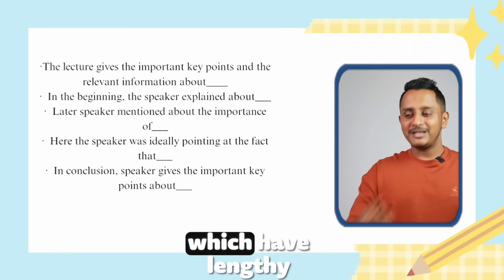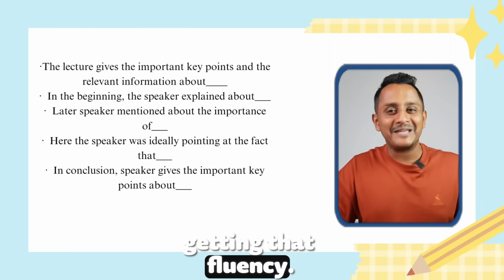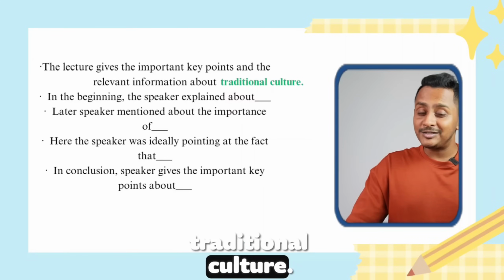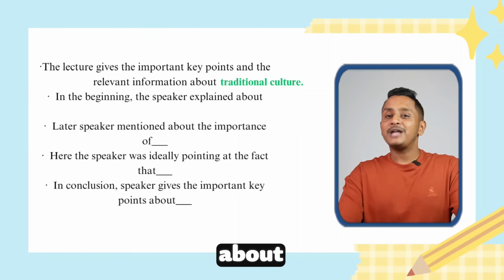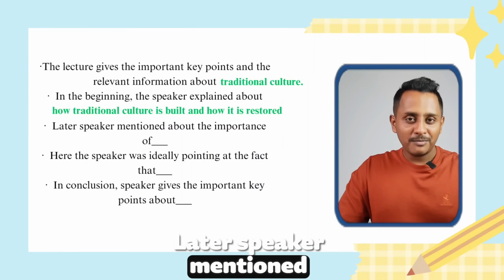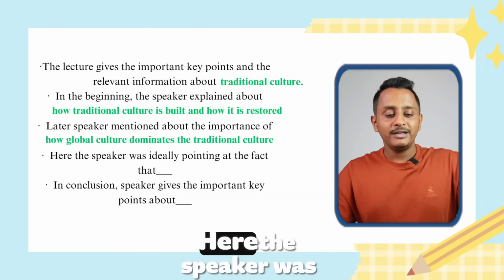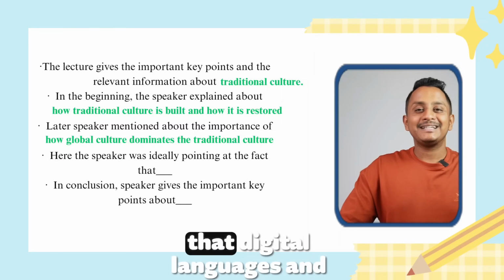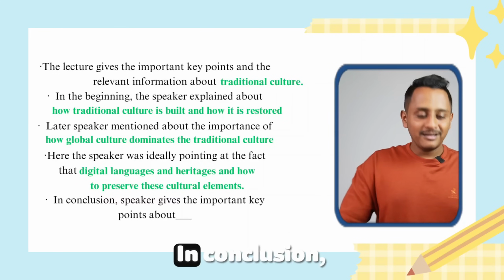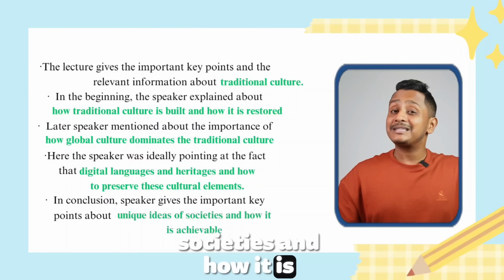Use those templates which have lengthy sentences so that it helps you in getting that flow, getting that fluency. The lecture gives the important key points and the relevant information about traditional culture. In the beginning, the speaker explained about how traditional culture is built and how it is restored. Later, speaker mentioned about the importance of how global culture dominates the traditional culture. Here the speaker was ideally pointing at the fact that digital languages and heritages and how to preserve these cultural elements. In conclusion, speaker gives the important key points about unique ideas of societies and how it is achievable.